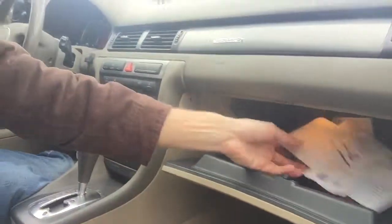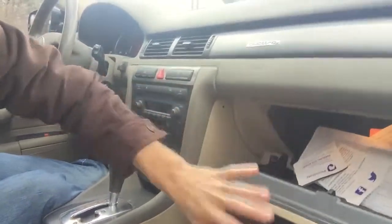It's pretty nice. It has a little light in there, which is great, so you can see what's going on in there. There is even a way of locking it right here. So if you want to lock that and don't want anyone to get in your personal glove box, you can do that as well, which is pretty cool.